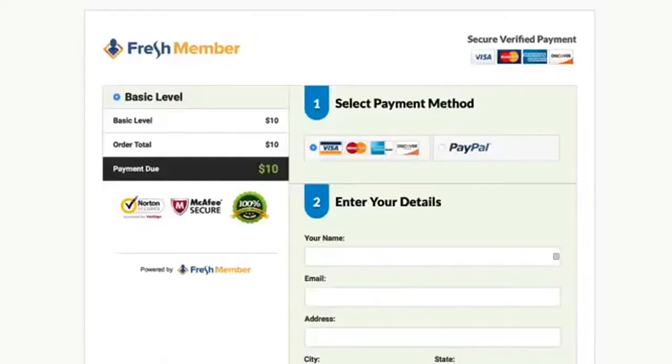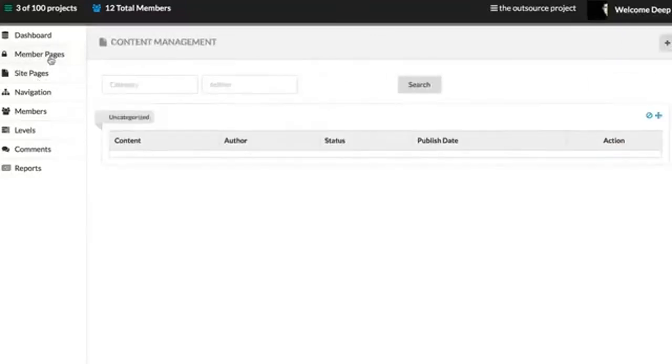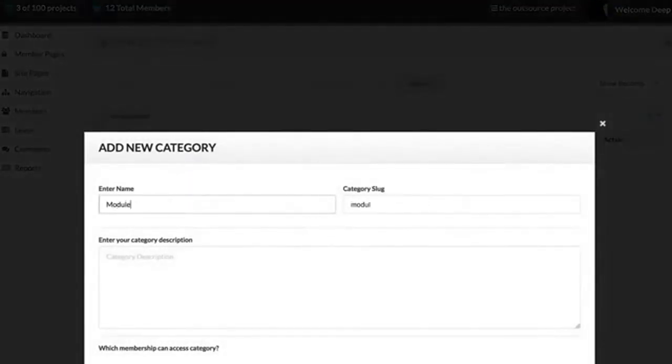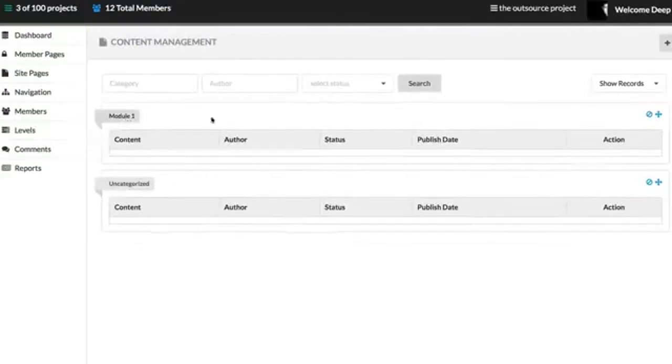But all you need to do to create a page is go to member pages, and then you can create categories and then create pages underneath that category. So maybe this is module 1, and say who I want to give this access to. Say this is for the basic level customers. I'm going to enable this category, and then add this category. Now that I have that module, I can start creating a new page.